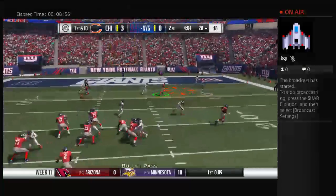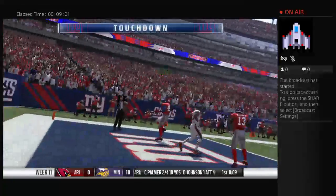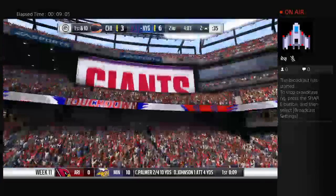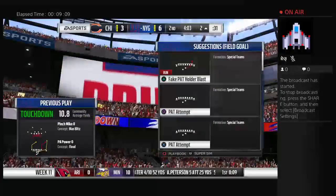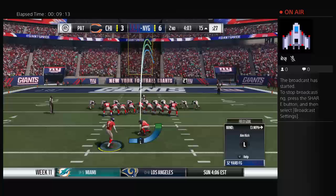They go play action here on 1st down. His throw caught right around the 6. And he will take it on in for a Giant touchdown. Will Tye, his 3rd touchdown now on the year. And the Giants are going to jump back in front.